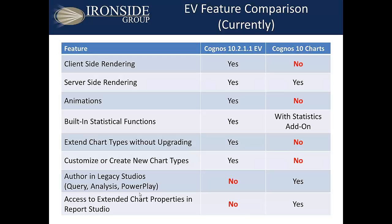So this is going to be very exciting for a lot of customers out there who have been wanting to expand their capabilities or address specific business needs, something that's unique to their business in terms of how they like to visualize their data. And now you're going to be able to do that.